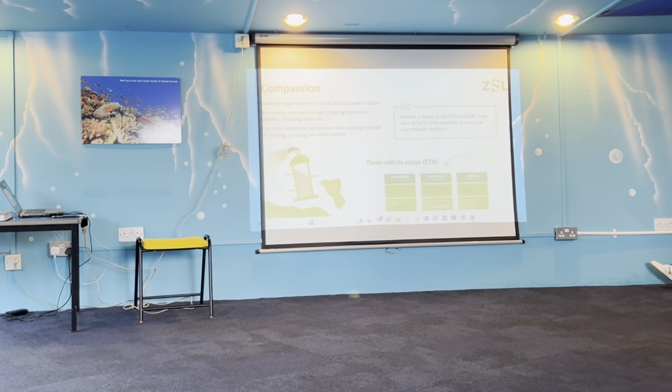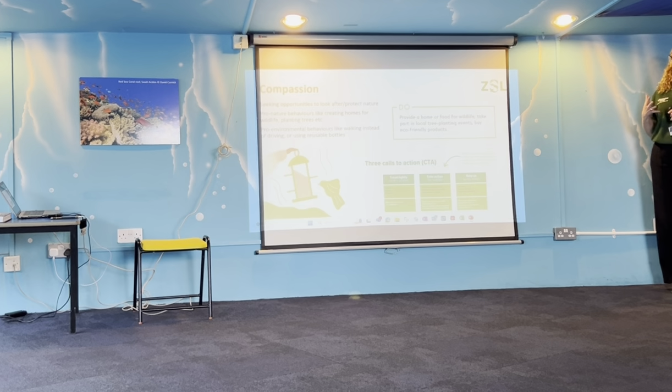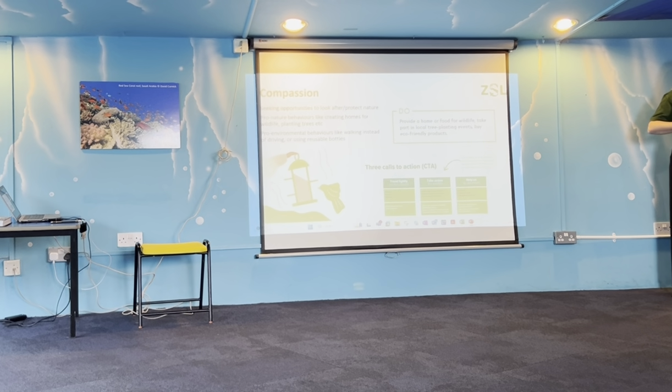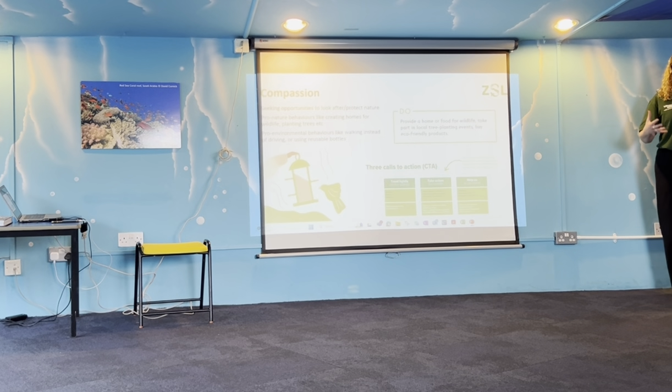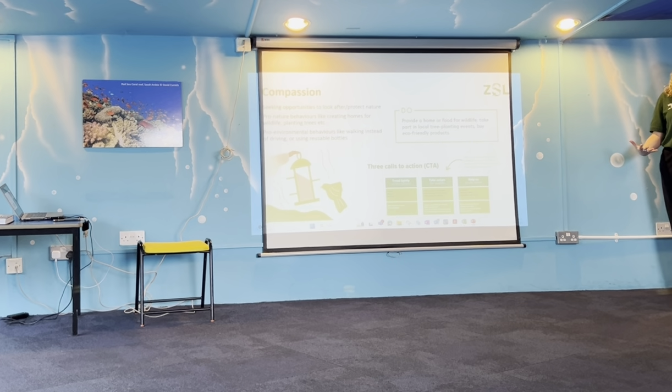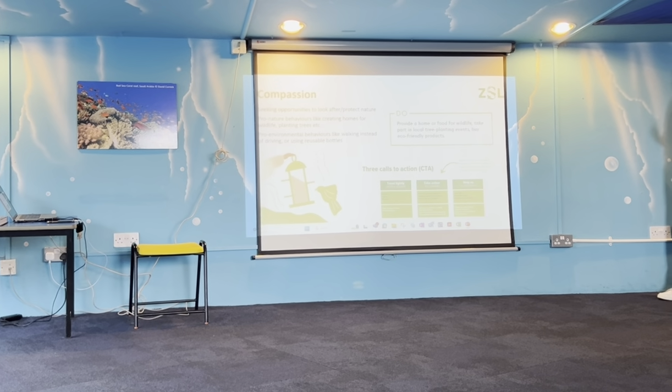So seeking opportunities to look after or protect nature helps people feel more connected to it. If you think about that in a practical sense, if someone has helped to plant a lot of trees, they are going to feel more compassionate for those trees, they're more invested in that. But how perhaps could your art help to invoke that feeling of compassion?